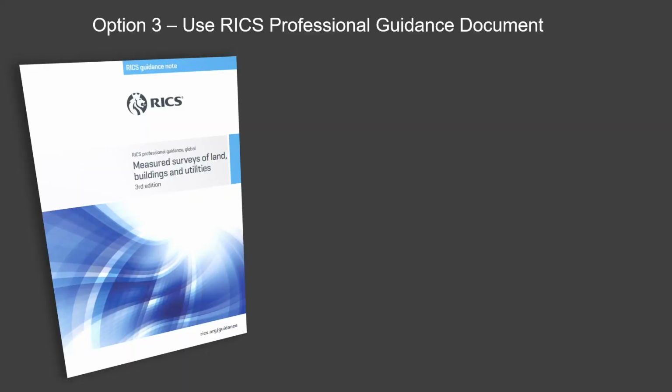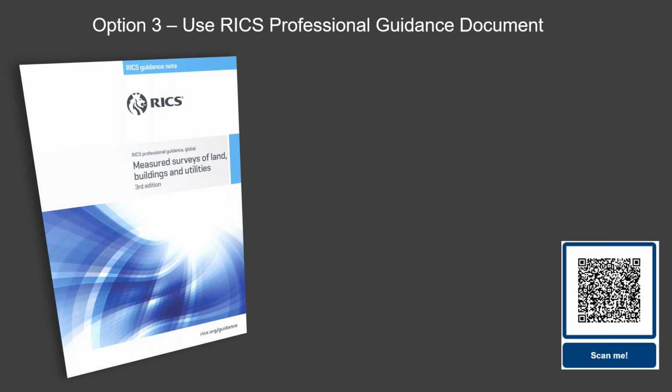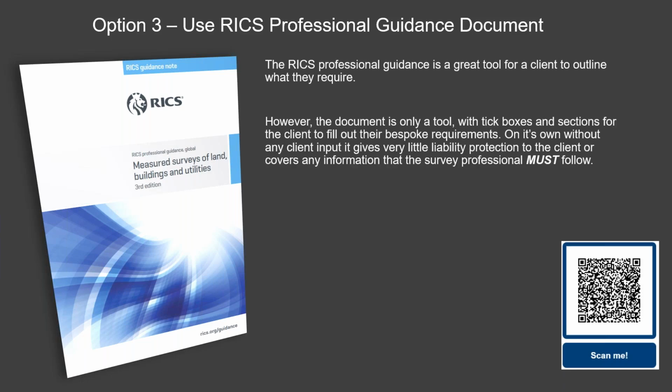For option 3, using the RICS professional guidance document, I've added a QR code so people can easily bring up this document. The RICS professional guidance is a great tool for clients to outline what they require. However, the document is just a tool, so you have to actually put information into it to turn it into a specification. If it's left blank, then it gives you very little liability protection, and it doesn't tell the service provider anything that is required on site.